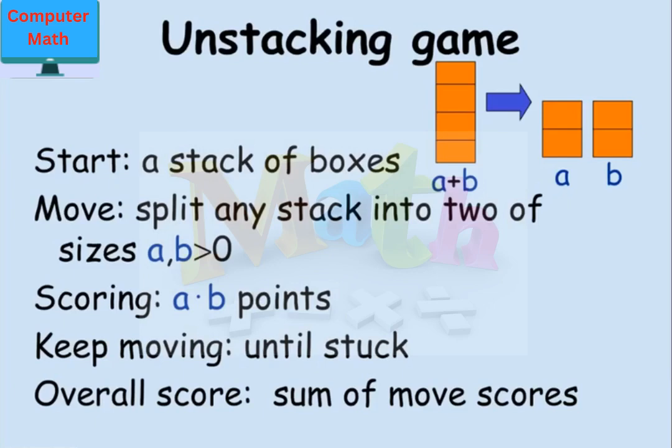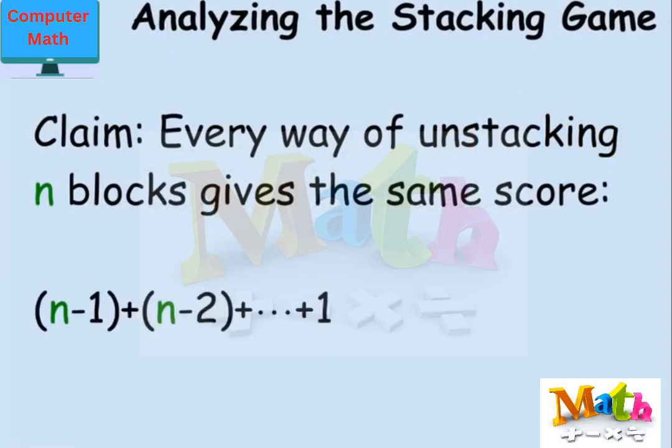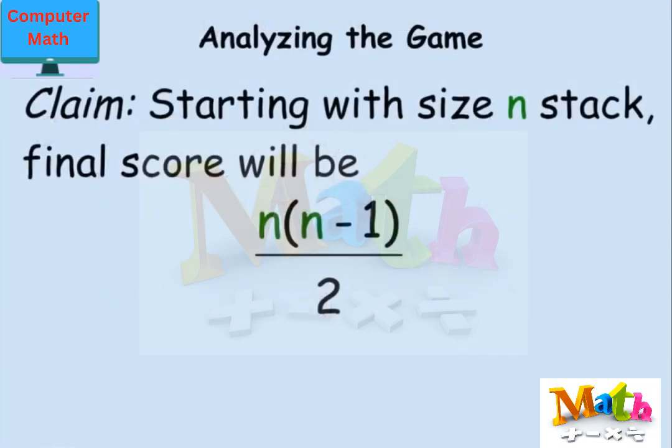And again, we would have students try various strategies, and guess what? They all came in a tie. And that's what we're going to prove now. Every way of unstacking n blocks gives the same score. Well, what score? We know that the score for the simple strategy of taking one block off at a time is this sum from 1 to n minus 1, and that has a nice formula, n times n minus 1 over 2. So we can formulate our claim that no matter how you play the unstacking game with a stack of size n, your final score will be n times n minus 1 over 2.